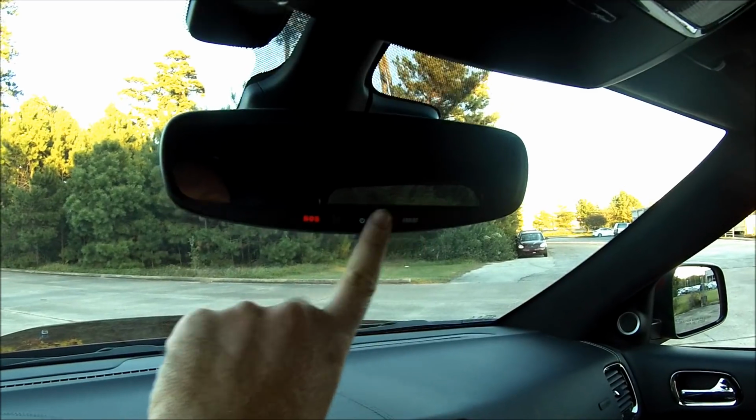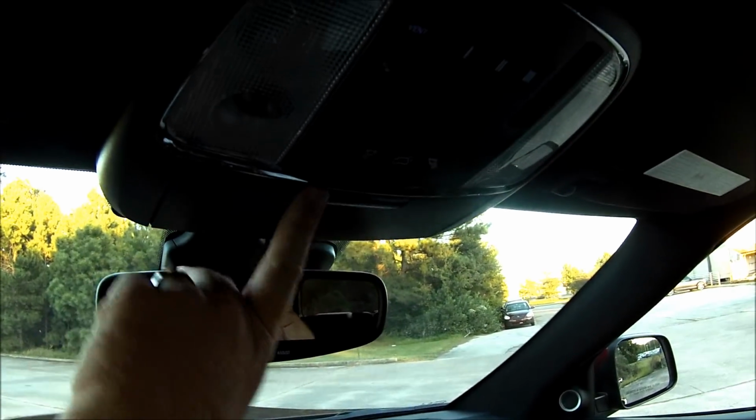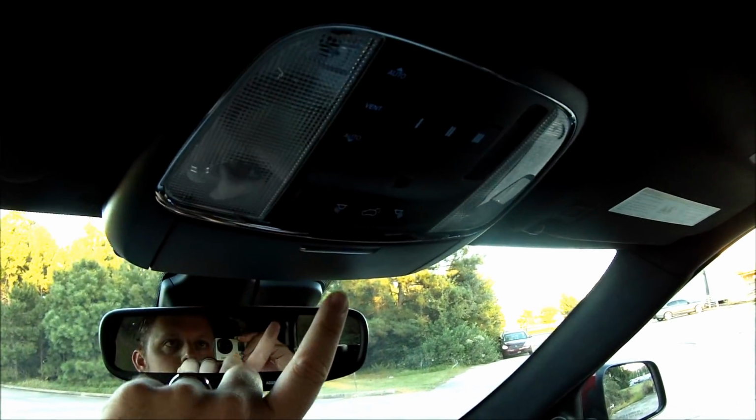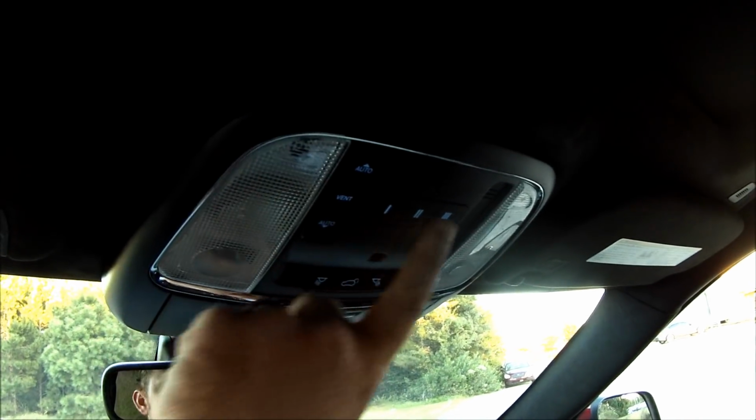Now moving back up top here, we do have the auto dimming rear view mirror. That again is standard equipment. You also do have other small little things such as your sunglasses holder, your map reading lights, controls for the power tailgate in the rear, but also the controls for things such as your HomeLink garage door system and an automatic one-touch power tilting and sliding sunroof.